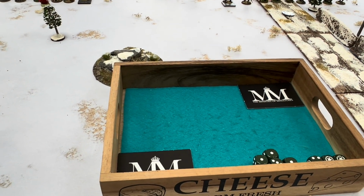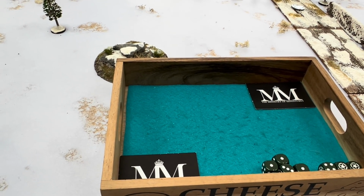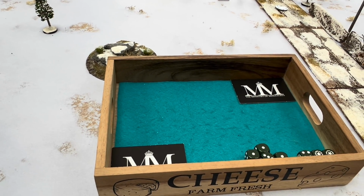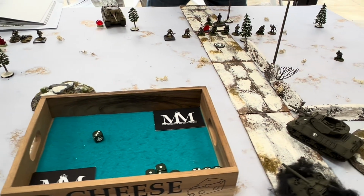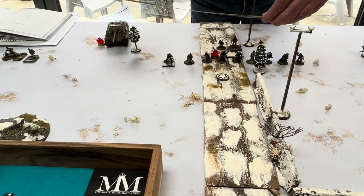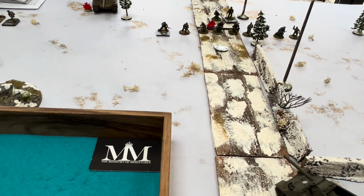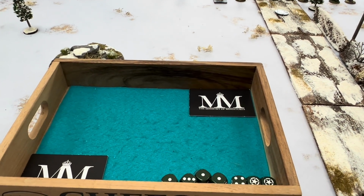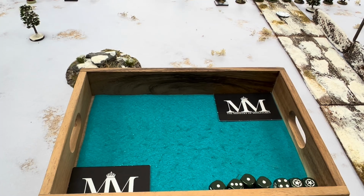Resolve an artillery barrage as described for result 4 to 6. All units, friend and enemy, within D6 + 6. 9 inches. So I think that's just going to be the 2 squads, isn't it? Mrs. takes these 2. Okay. So on 1 to 5, the unit is not hit. It takes D3 pins. On a 6, it takes a hit from a heavy howitzer.